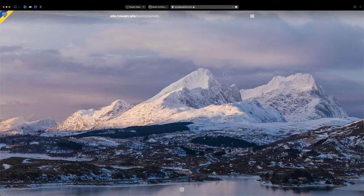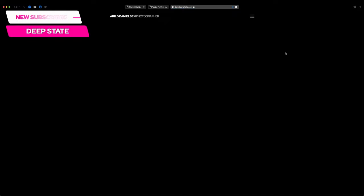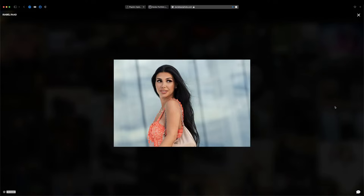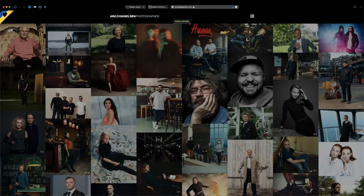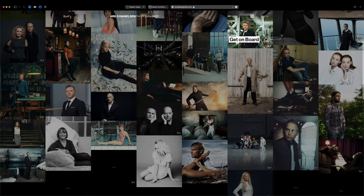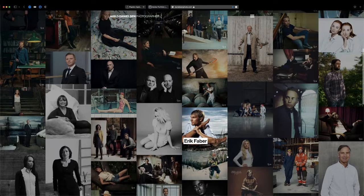Danielson Photo. This is another really great exercise for infusing personality into your photography. Look at Arild Danielson. Welcome, Deep State. Thanks for subbing. So let's look at his People in Editorial and look at this absolutely sick website. So great, like the way the names come up on the rollover. Click any picture. Unfortunately, he doesn't give us arrows front and back to navigate, but there seem to be so many photos in here. But I do love the way that he's incorporated his personality into this. It's kind of dope.